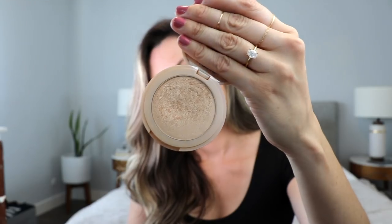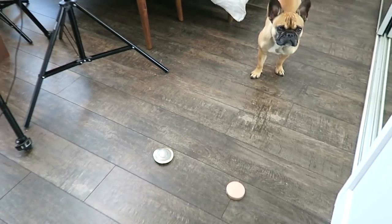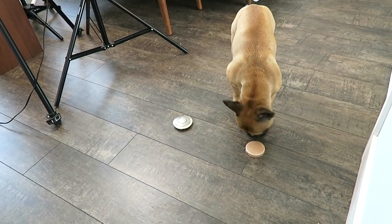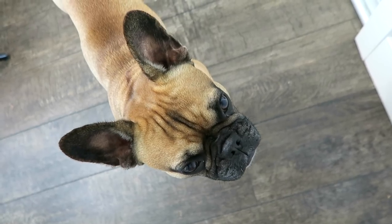Now I'm gonna have Mabel choose a highlighter for me. I have a couple highlighters here. First is the Tarte Amazonian Clay highlighter, and the other one is the same one I showed you earlier from Becca Cosmetics. Come on. Oh, I just ran into the door. And it's the Tarte again. You're a big fan of Tarte Cosmetics.